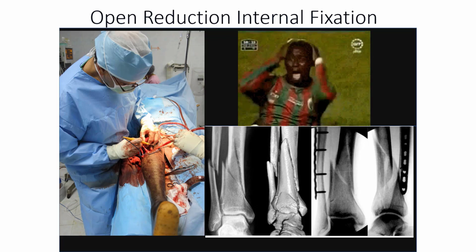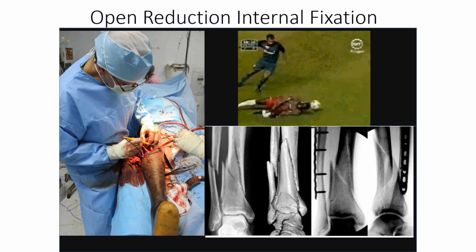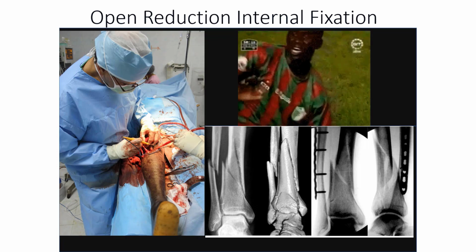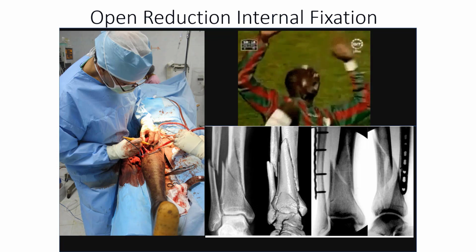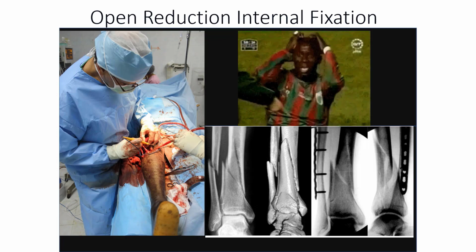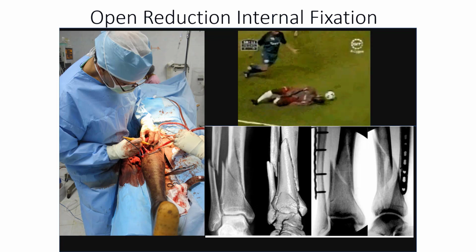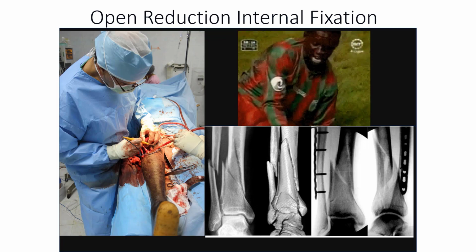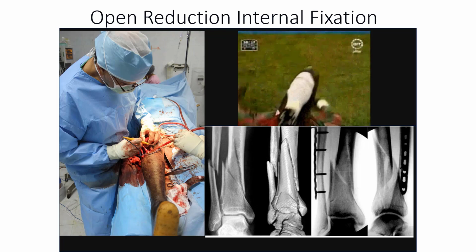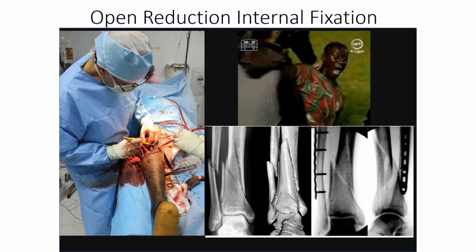Obviously, that leg at the tib-fib is broken and they need to go into surgery. When they go into surgery, they're going to need an open reduction and internal fixation of the bone using plates and screws, which is different than a closed reduction by just manipulating the bone back into its original position and casting it.